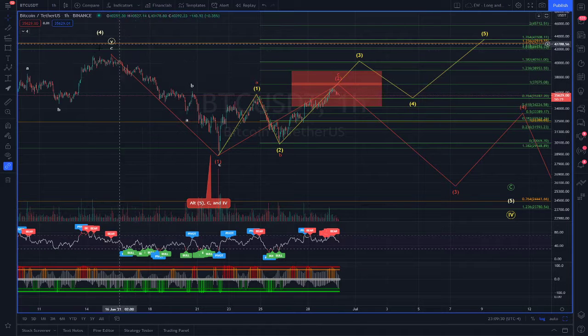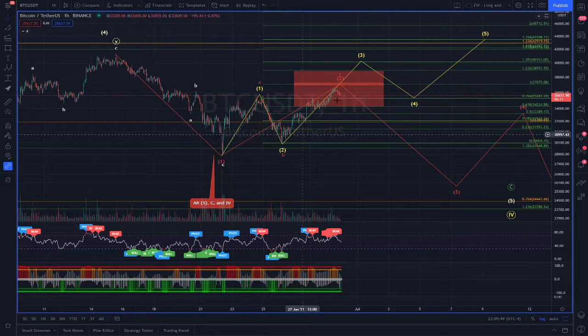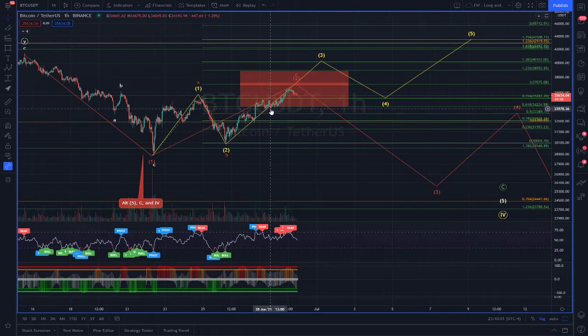So this high here is still sort of the start of this move. And until we break that high, we really aren't clearly out of the woods. Once we break this high, I'm going to be a lot more comfortable saying that the bulls have the upper hand. And that should take this 3, 4, 5 action in order to get up above this high here, which is 41,400. So that's kind of what I'm looking at there.